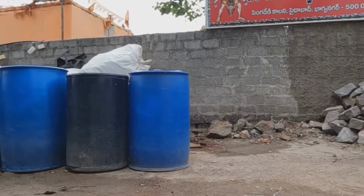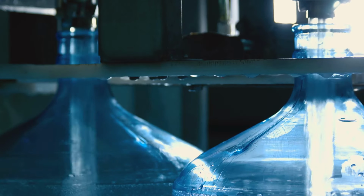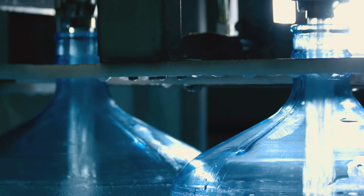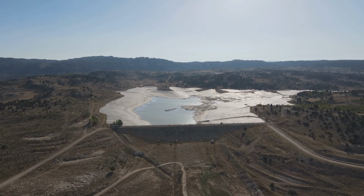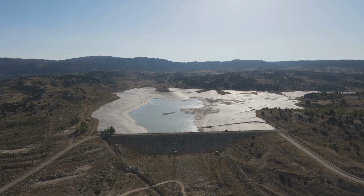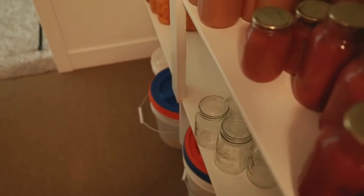Storing water can be tricky, but there are solutions. Water storage containers come in all shapes and sizes, from portable water pouches to large water barrels. You might also consider water purification tablets or systems, so you can make use of any fresh water source you come across. Remember, water is heavy. Storing all your water in one place might not be practical. Consider spreading your water storage across multiple locations. This way, if one area is compromised, you still have other sources to rely on.